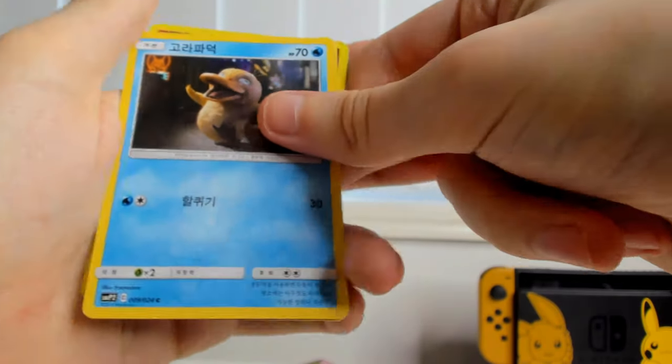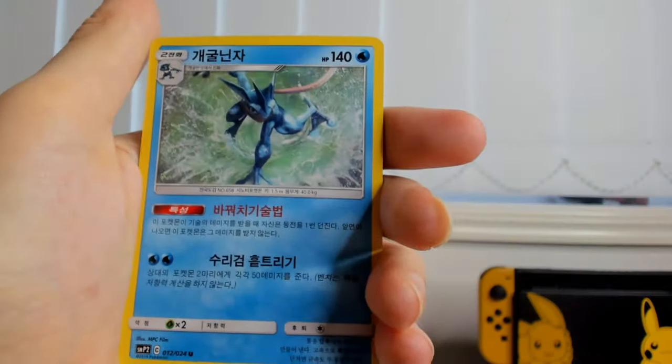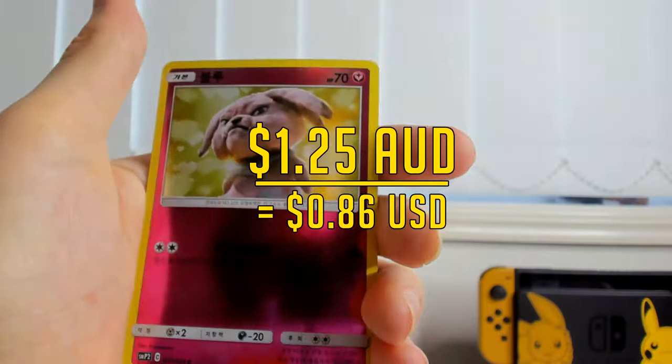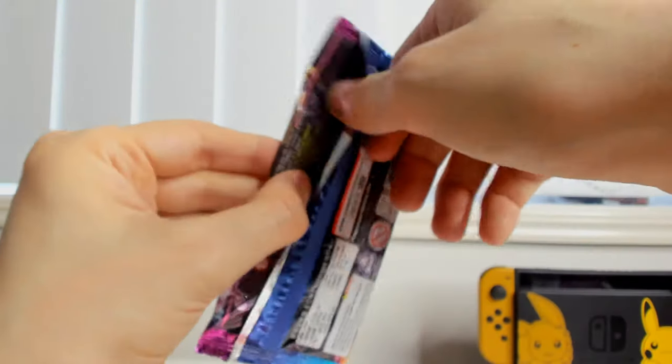Bulbasaur. This is why I don't want to do Japanese cards, because I'll get ripped apart. And I'll just start saying pictures, like, here, we'll do it in this one. Happy Duck! Thing with big tongue, angry dog, Greninja. And then we have Snubbull. Why can't you be the detective?